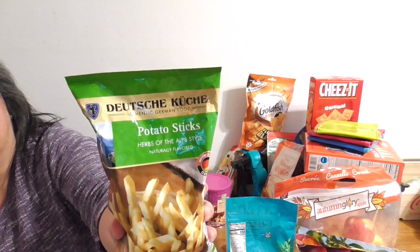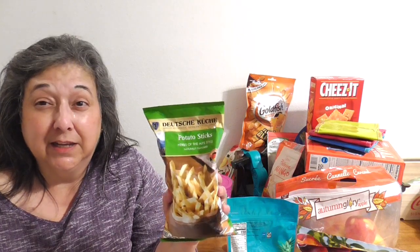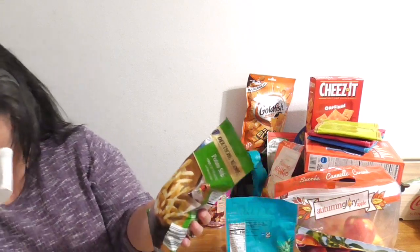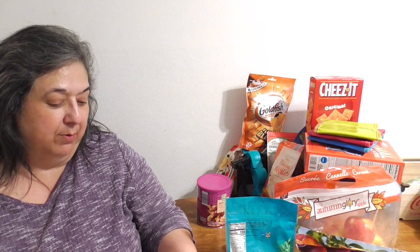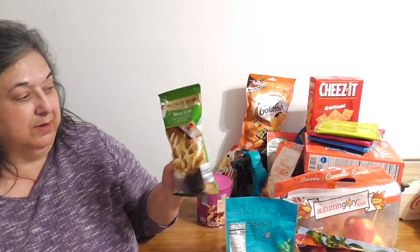Potato sticks. This is a little snack. This is only 4 ounces, so it's not a whole lot. They came in 2 different flavors. Plain, they called it hash browns, and we ate those last night because we had to have some. And then this one is Herbs of the Alps style, and this is German. As you can see, there's a German name to it right there, and it is manufactured in Germany. Product of Germany, okay? So I got 2 of those just to try them out, and I really enjoyed them, but they're really salty. And because that's not part of our work program, this could only be on our cheat day once a month. But I just bought 2, okay? And those were $1.49 a bag.